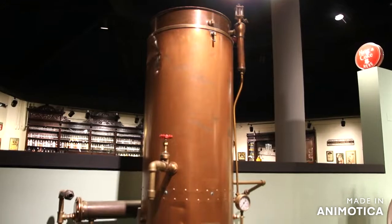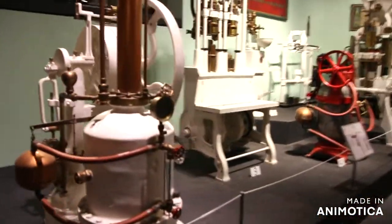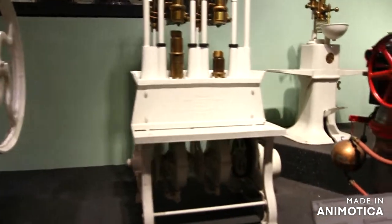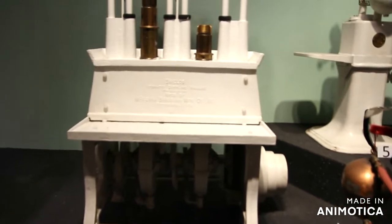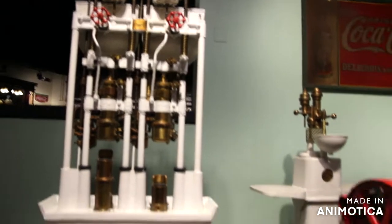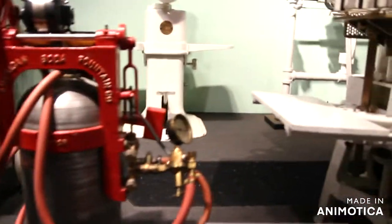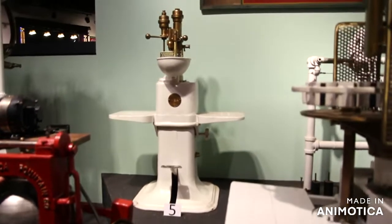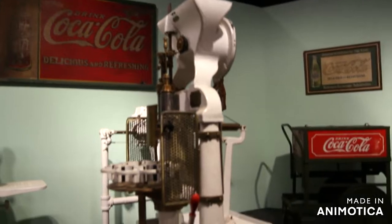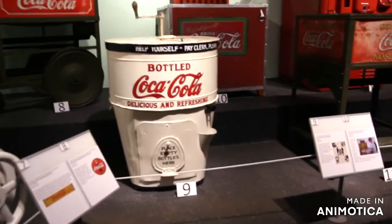It looks kind of like a moonshine distillery, but it's made for making soda, or pop, or whatever you want to call it. Automatic bottling machine, see? And probably use the same idea to make beer, more than likely use this kind of equipment for it. Oh look, it's a nice chest.